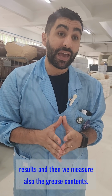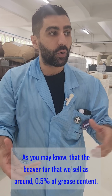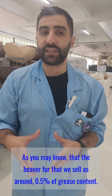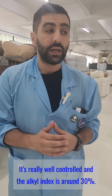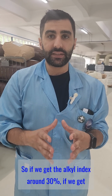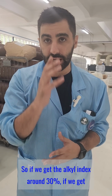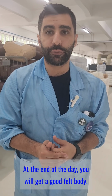And then we also measure the grease content. As you may know, the Biggar fur that we sell has around 0.5% grease content. It's really well controlled, and the alkali index is around 30%. So if we get the alkali index around 30% and 0.5% grease content, at the end of the day, you will get a good felt body.